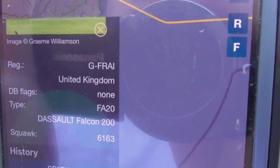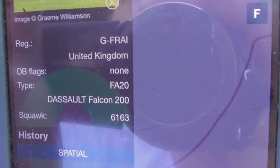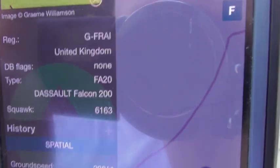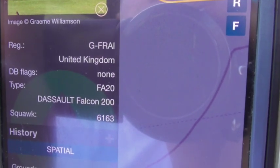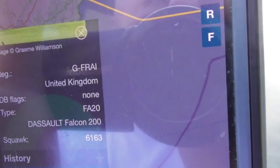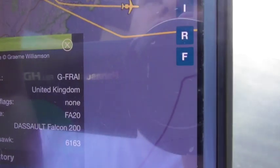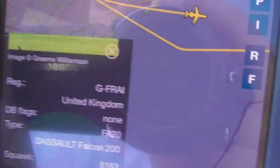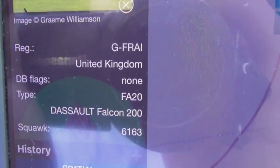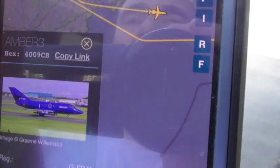So yes, as you can see, the first one we just saw was the Dassault Falcon 200. That was the first aircraft we've just seen come over, which was the Draken Aviation Services. As you can see, the registration was G-FRAI.